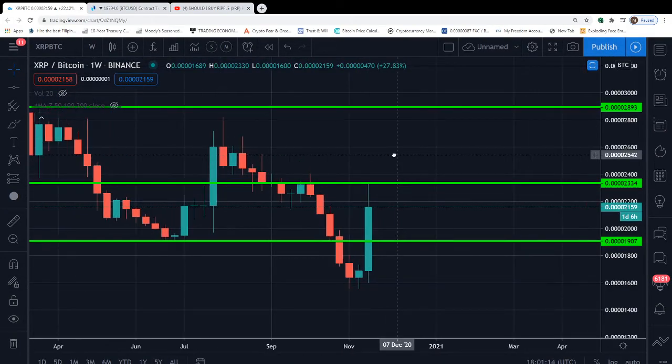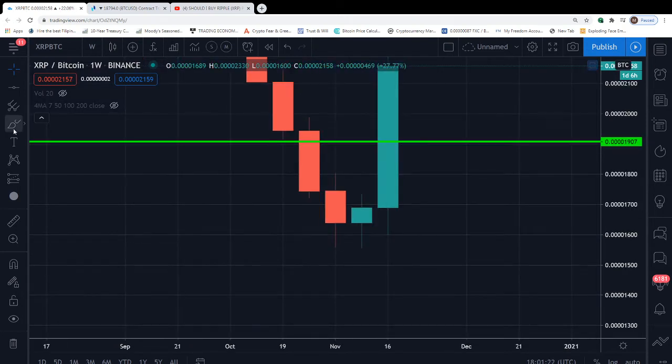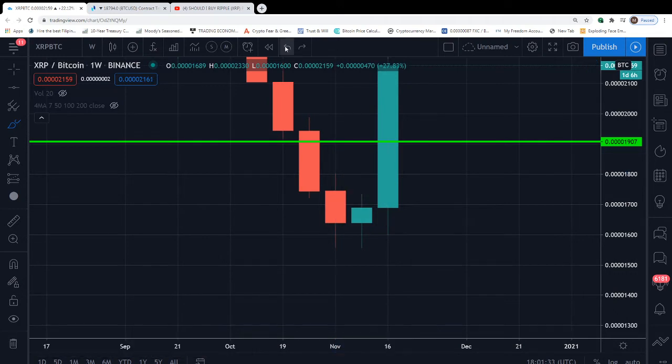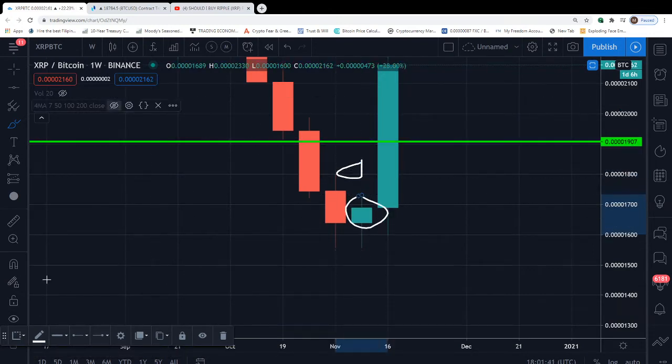So let's see. First of all, here's where we made the video. If we zoom in here, November the 11th, this weekly candle was developing and it still had like 6 days to close. It was on this candle here. And we said, don't be surprised if it goes all the way up to 1,800 Satoshis. It didn't quite make it up to that level on that weekly candle. We'd like to see at least an 1,800 Satoshi value test on this weekly candle. That didn't happen. We got that wrong.